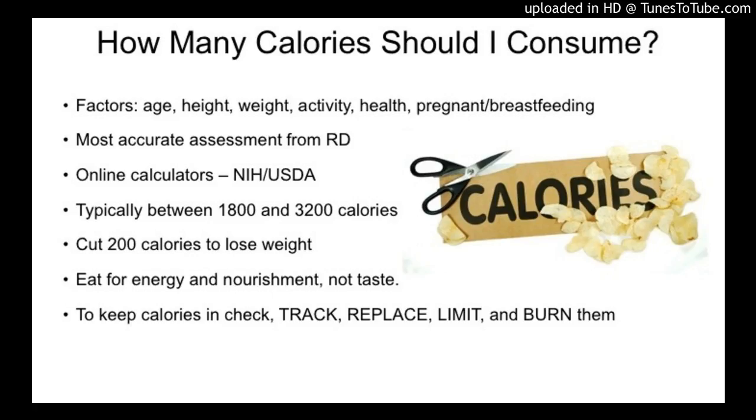Now, it's important to note that's to maintain your current weight. Each of the calorie counting tools that I just mentioned also asks you whether or not you want to lose weight. Typically the amount of calories that you'll take in per day, if you want to lose weight, is about 200 calories less. So that's about 6,000 calories per month, or about 2 pounds per month, or 12 pounds over a 6-month period. You can obviously do more.